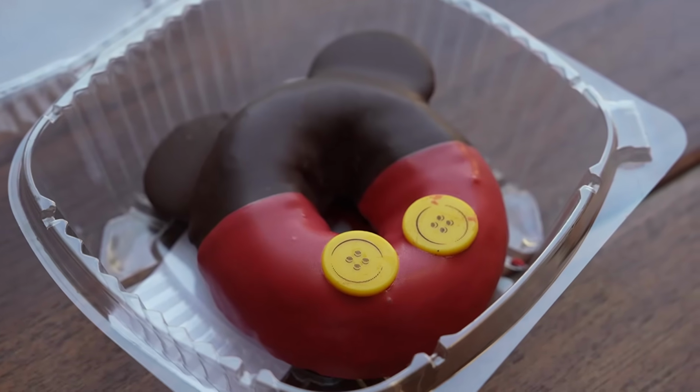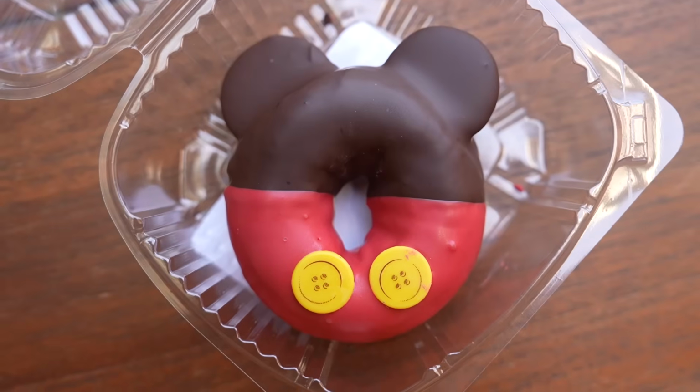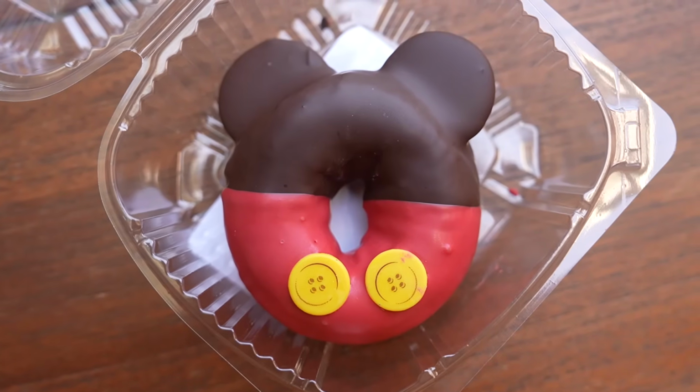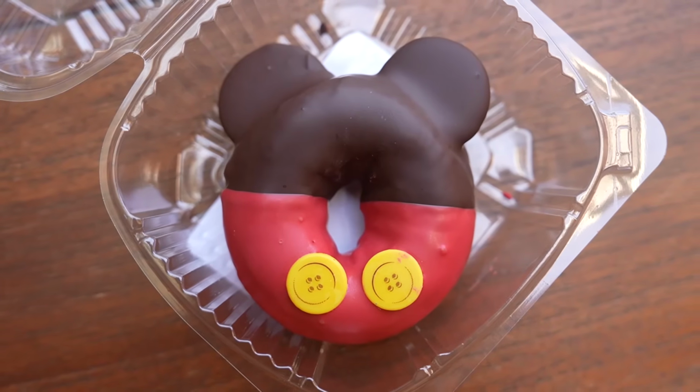I ended up getting this donut, even though I said that, oh, it's chocolate too. Is it chocolate? We're gonna find out right now. Let's just break it in half, right? I don't know. Oh, it's not. Okay, good, I'm glad, because I actually don't like chocolate donuts that much, but I also don't like cake donuts in general. Anyway, I'll take a little bite just to see if it's good or not.